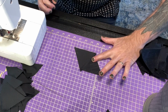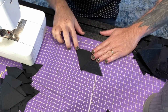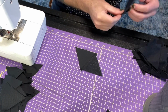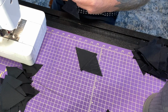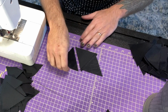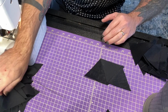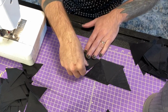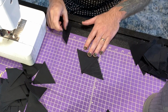So then we just take this one, because we're going to be making a row, and then I'll choose my next fabric, which will be, I guess, this corduroy. And I'm just going to put it next to the other one. So you can see how you just continue to add one after another to create a row, and you're just going to keep sewing them all the way down here. So we got our first two together.